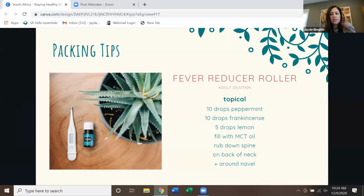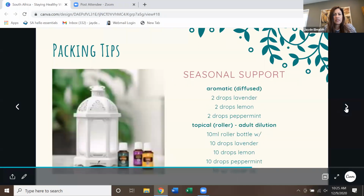If it is a child, if we're talking a baby to 3 years old, please watch with peppermint. You want 1 drop of peppermint in a 10 ml roller, which is absolutely plenty. When they hit about 2.5 or 3 years old, you can put 2 drops of peppermint. Same for the other ingredients here, so it would be 2 peppermint, 2 frankincense, and 1 drop of lemon. And you would roll it in the same places that I said.